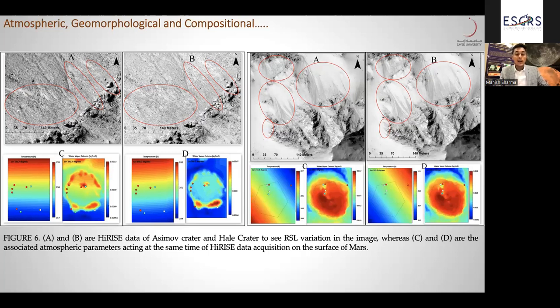So these images have been derived from the high-res data for both the craters, and C and D are the associated atmospheric parameters, which were acquired at the same time as the high-res data for the surface of Mars.